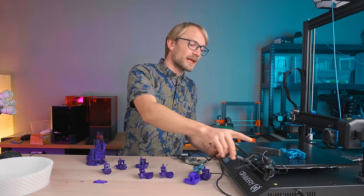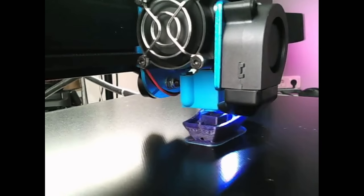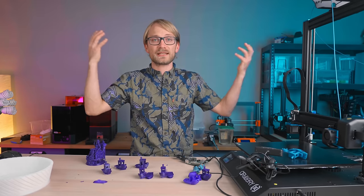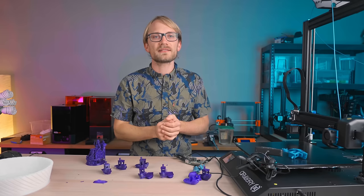And when you don't have the camera mounted to the bed like I did at the start, there is a lot of motion blur when the print bed moves while the camera is grabbing a frame. There's also the issue of lighting. You want everything to be evenly lit, but not so evenly that you stop seeing any sort of detail.